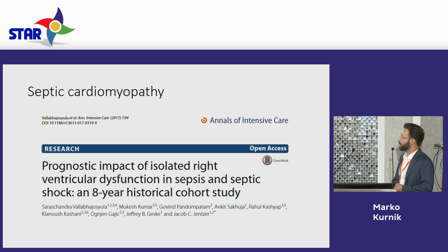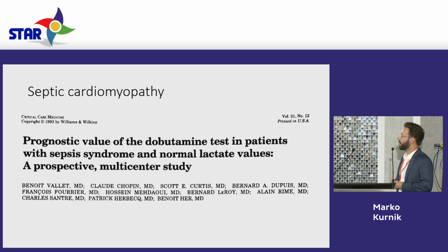A word about right heart dysfunction: it is now very well known that isolated right heart dysfunction also exists in septic cardiomyopathy and is by itself a negative prognostic marker. Of course, we all want to improve the cardiac function, and a positive test with dobutamine, with the inotrope, is one of the positive prognostic markers, which is a thing to remember.